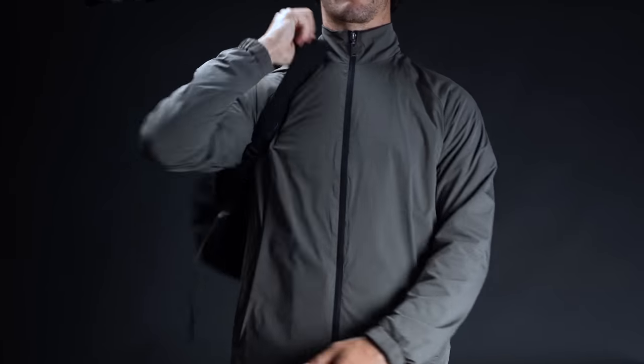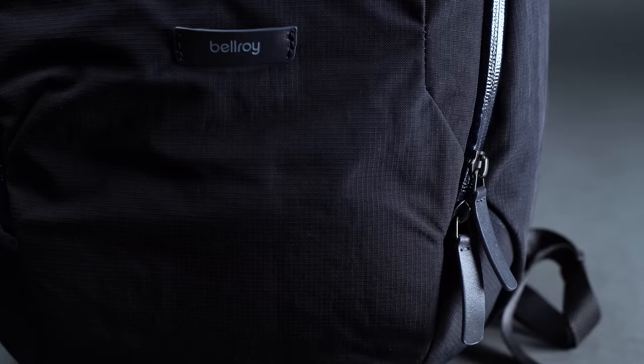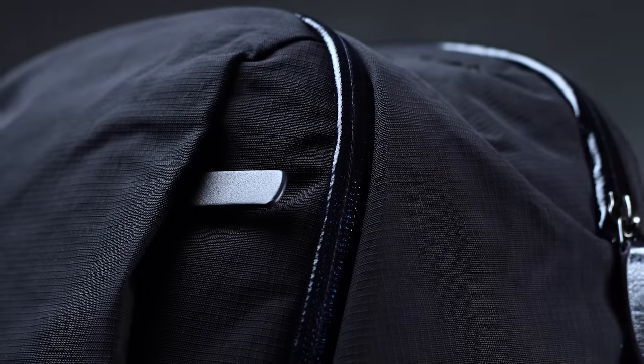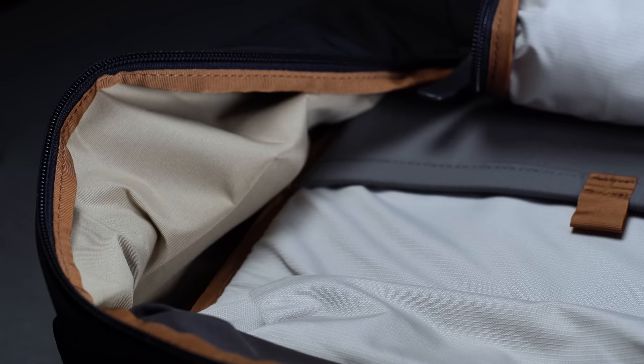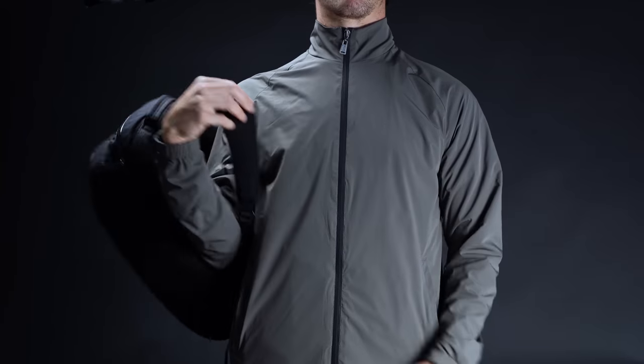Minor complaints aside, Bellroy has managed to deliver a comfortable and eco-friendly work-focused pack that doesn't compromise on utility or functionality. If you're in need of a minimalist bag that's as lightweight as it is light on the earth, it is really hard to go wrong with the Bellroy Transit Workpack.